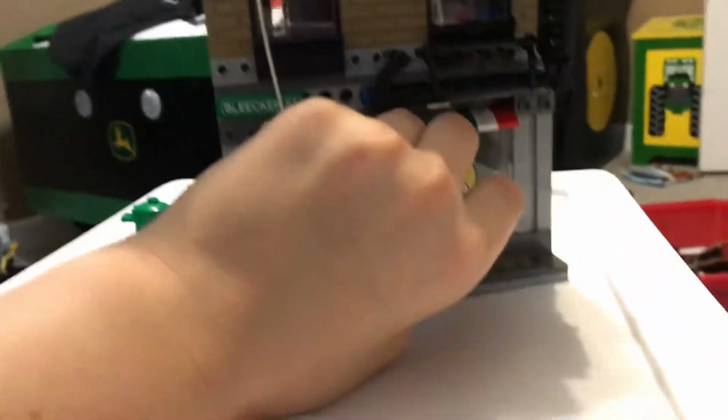Oh, sorry. My hand is in the way. What just happened? There we go. That should be better. Sorry. The reason I said what just happened was because I have no idea what happened, because the camera was blurry there. Alright, there it is. That's that part.